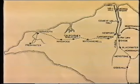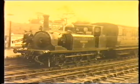The Freshwater, Yarmouth and Newport Railway opened to passenger traffic in 1889. At first the line was worked by the Isle of Wight Central, but a disagreement in 1913 between the companies saw the FYN acquire its own rolling stock in order to run the services between Newport and Freshwater. The station at Freshwater, the largest on the line, was conveniently situated a short walk from the town centre.